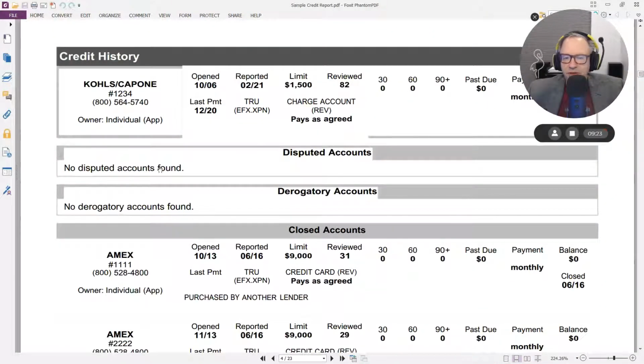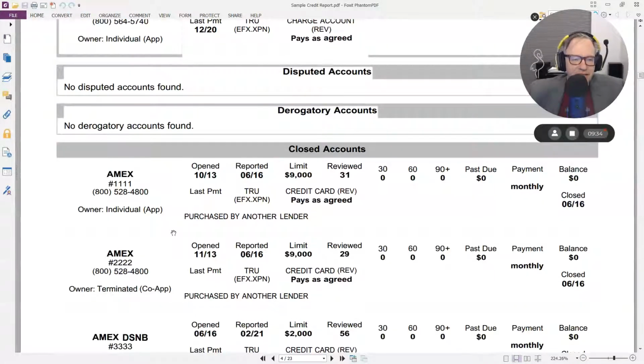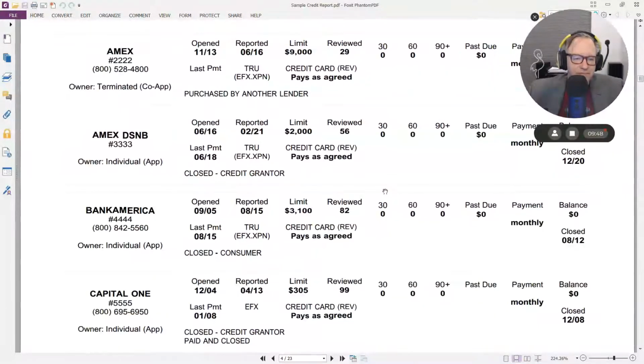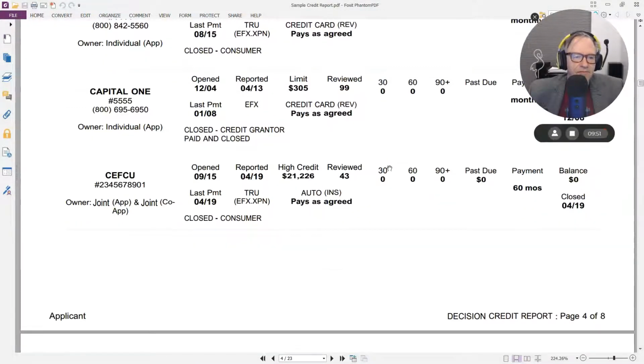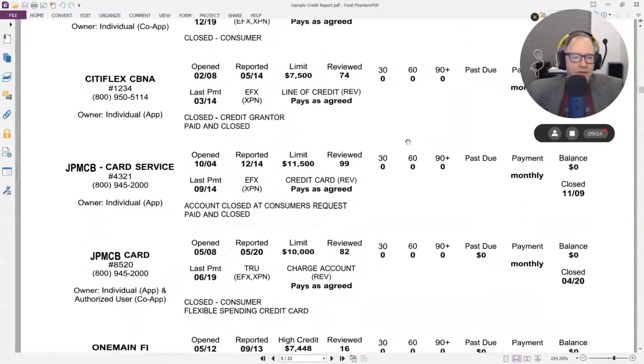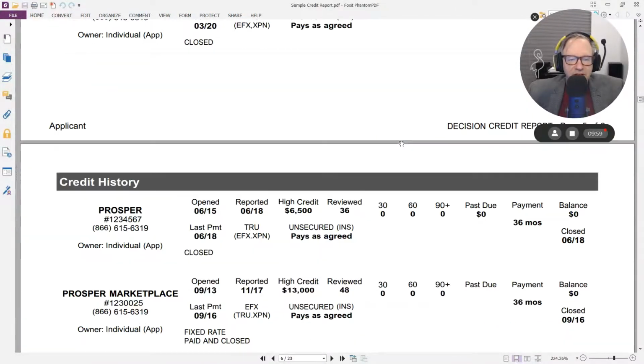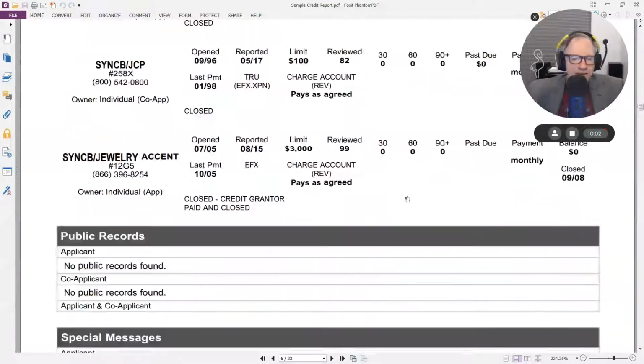And then we go here, no disputed accounts, because if you dispute an account, some investors will discount that credit line. No derogatory accounts. And then it lists accounts that are closed. And so if we have an investor that's not counting closed accounts, we're going to ignore all these when we do our trade line count. We're just going to keep skimming through the closed accounts like that.